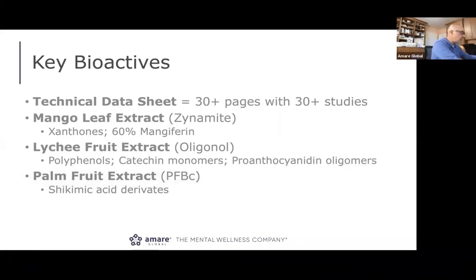In fact, one of these studies just came out the other day, so we want to make sure that one gets into the mix. It's about 30 studies, 31 studies now across each of these. There's about two dozen studies on oligonol, about two dozen studies on PFBC, and there's seven, now eight studies on this mango leaf extract.